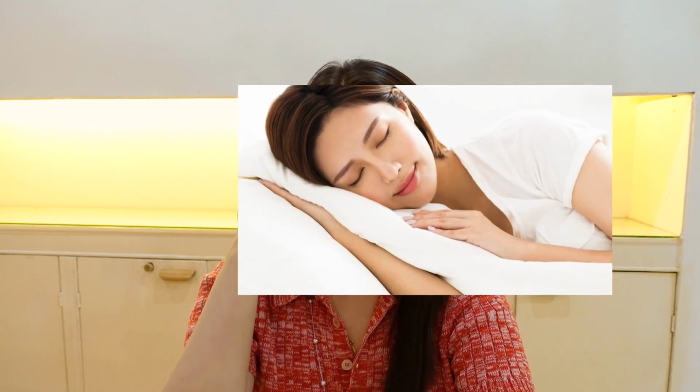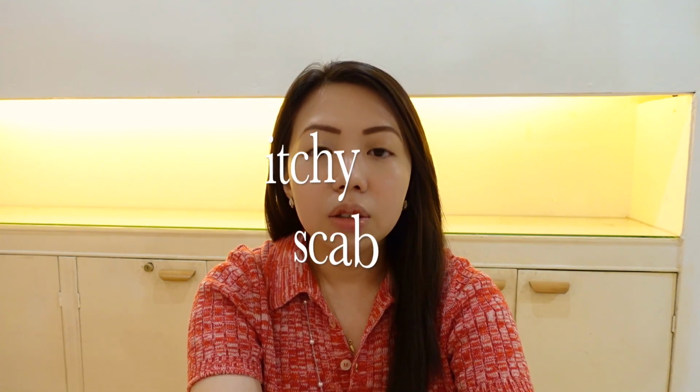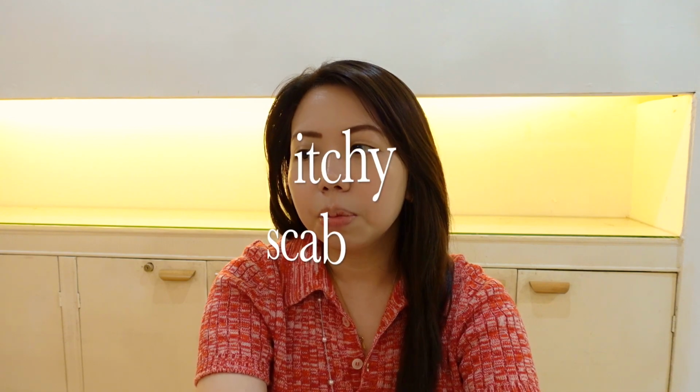And then what else? My reminders, I usually tell my patient that the skin may be red to pink after the procedure. Sometimes days after, it can still feel itchy, and then it can scab. You can take a pain reliever because some patients mababa ang pain tolerance. So I tell them if it's really painful, right after you can take like a paracetamol or your pain reliever of choice. If you have allergies to certain pain relievers, you can take the pain reliever that is okay with you. Then mas maging tolerable yung healing process.